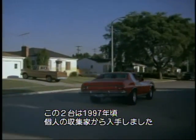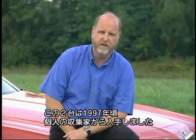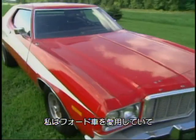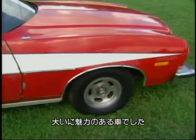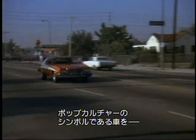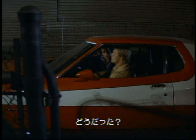I've owned both of these cars since around 1997 was when I got a hold of them from a private collector. And both of these cars are also Fords, which is a plus for me because I've always been a Ford man. I've driven Fords all my life, and I've liked the series Starsky and Hutch. I believe that both of these cars are a piece of pop culture, so this is just another plus for me.